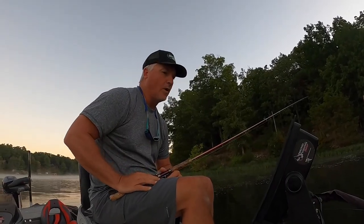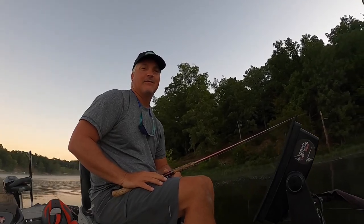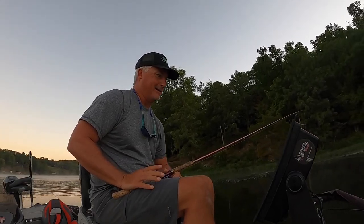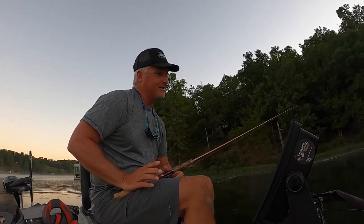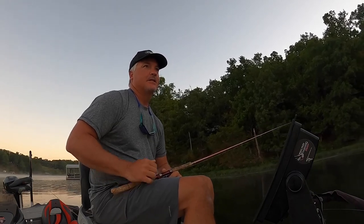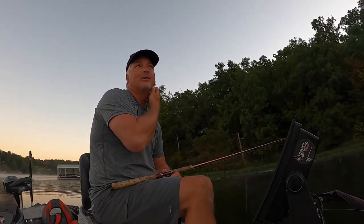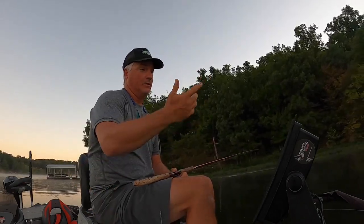So the water temperature right now is 78 degrees. Anytime you get into those 70s, you know the fall bite's right around the corner, if not there already. These fish love this temperature. Now we're at 78, 79, so we're still up there a little bit, but either way, seeing that steam roll off that water, you know that water's starting to cool off, and as proof by the temperature.